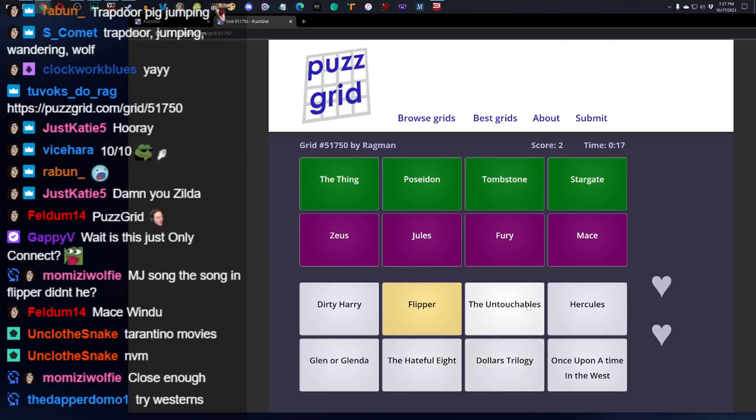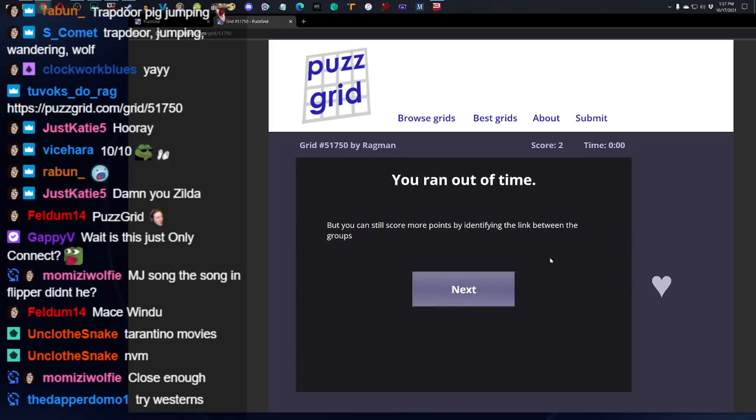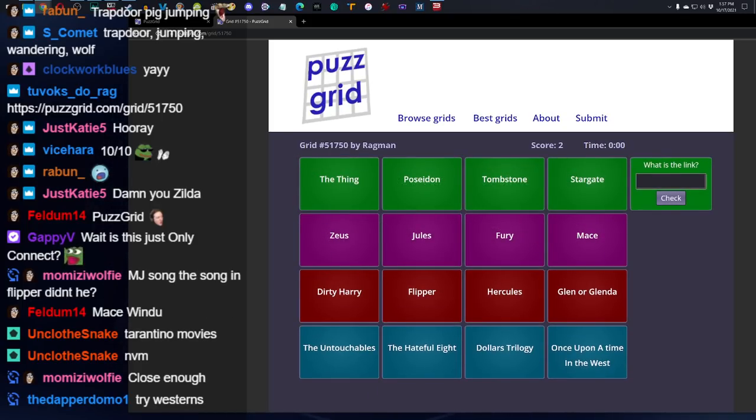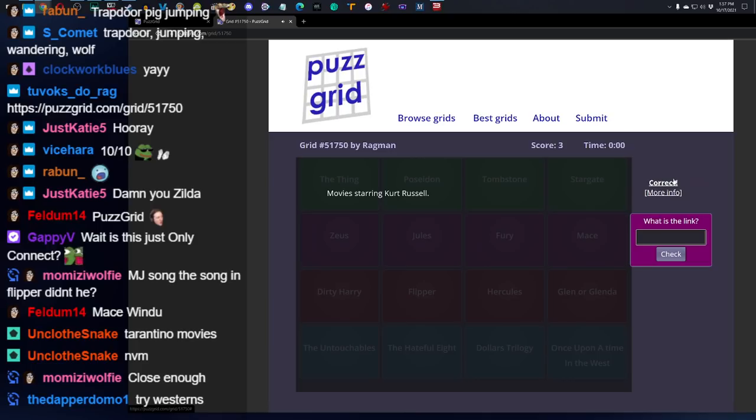Not enough of the rest of them. Untouchables, Dirty Harry. One more try. Dollars, Once Upon a Time, Dirty Harry, and... Dollars, Once Upon a Time. Oh, okay. Untouchables, Hateful Eight. So Kurt Russell. Samuel Jackson.